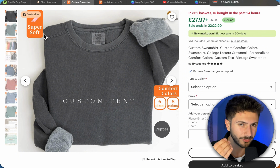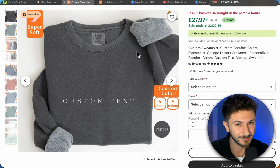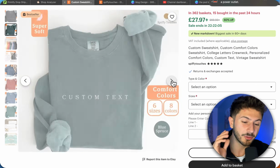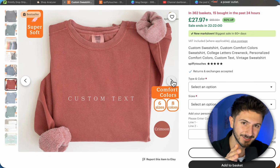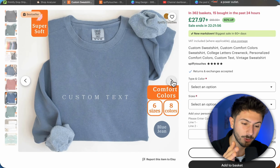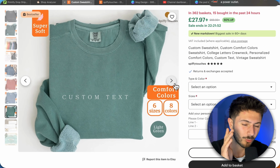So, "super soft" straight away, top left-hand corner. No doubt, if somebody's buying a sweatshirt, they want it to be super soft, so that's a big tick in the box straight away for a lot of customers. And the way that they present their listings, as I go through them all, it's very, very clean. A lot of white space around the products. I've talked about this in previous videos. It makes the product look more expensive if you've got white space around it.